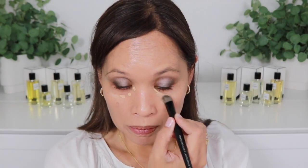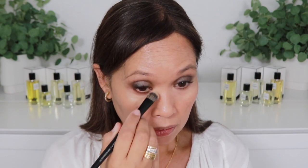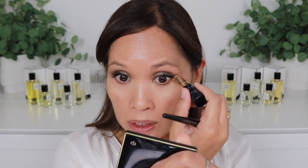Okay, I'm gonna go in with the Westman Atelier concealer, and we will powder, because I had a question about what powder I would use under the eye, and there's really only one. This is an M2. Okay, now let's take this number 71 brush. Taking the Clé de Peau in Honey as well, just to cancel out the darkness there, and then really quick concealing here. That's in the shade Honey.